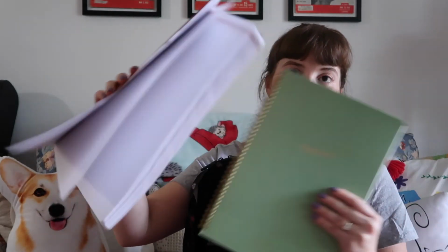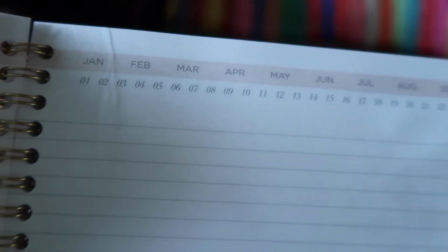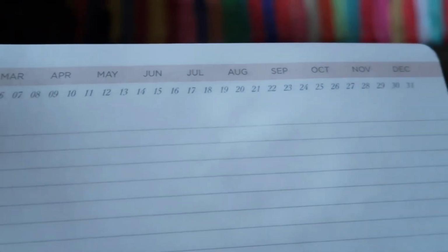This one's a little bit more floppy, but the pages are still really cute, and it has like a little calendar thing at the top. You can circle the day. I thought that was cute. So Target has some cute notebooks, and I got these.